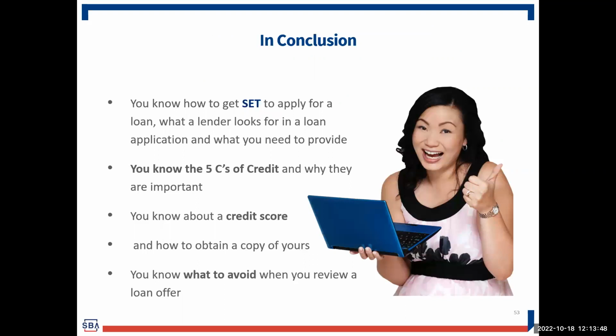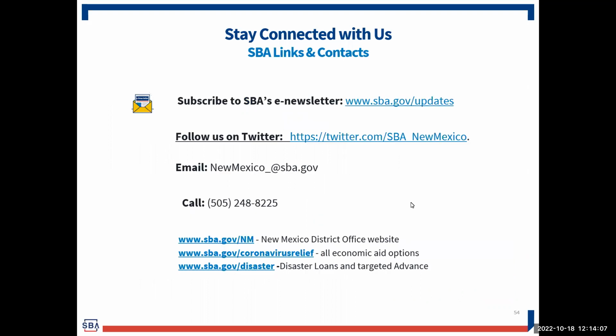In conclusion, now that you are set, you know the 5 C's of credit and why they are important. You know about the credit score, how to obtain your credit score, look at your credit score, and determine what you need to do to correct your credit. And now you need to know what to avoid when you review a loan offer.